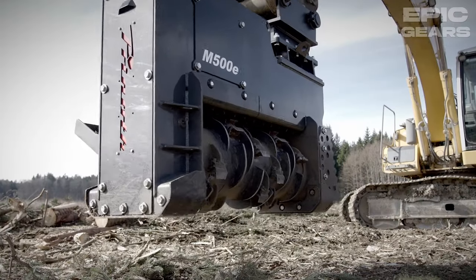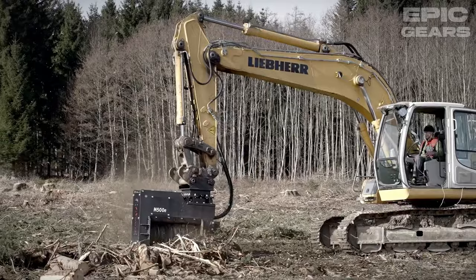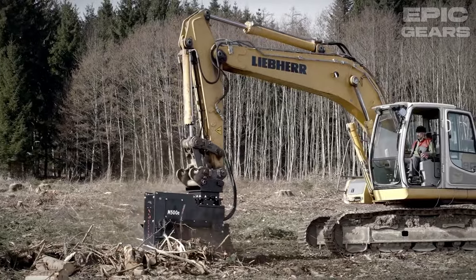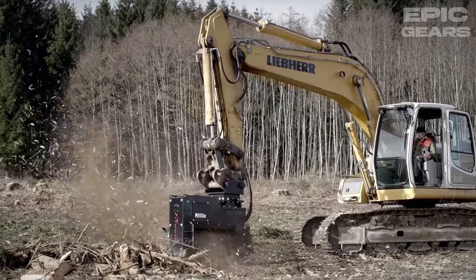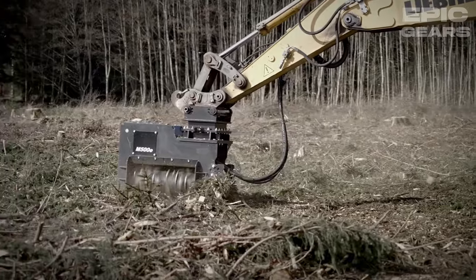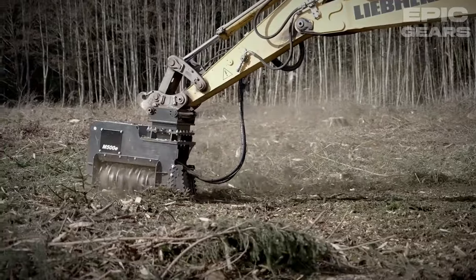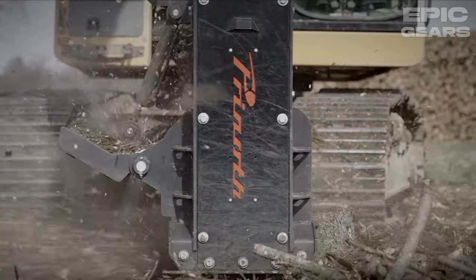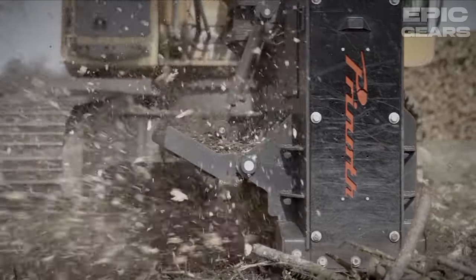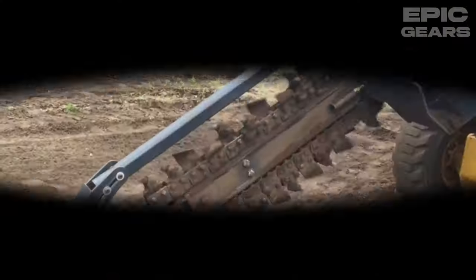Prinoth M500E. This is a forestry mulcher for excavators that can shred trees, branches, and stumps with ease. It has a robust design, a powerful electric motor, and a variable displacement hydraulic pump. It can work in different terrains and conditions, and it is easy to maintain and operate. If you need to clear land for construction, agriculture, or landscaping, this is the machine for you.